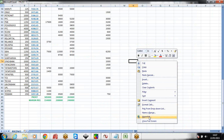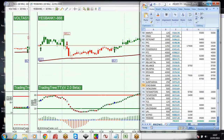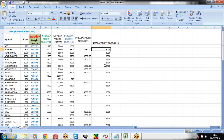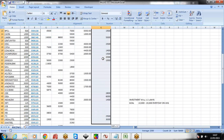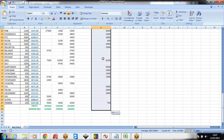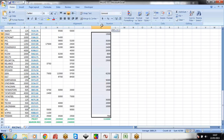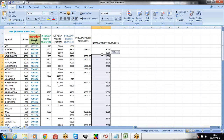So these are the calls that we had in the morning, and we have some more calls which I have not included. That is the sell calls in the afternoon session. Let's just try to calculate what is the total profit that we have made in these calls. So that's roughly around 1,13,000. I'm just summing it up in Excel. So you can see that 1,13,000 here, roughly around 43 trades. On an average, you have made around 2,600 rupees on each trade.